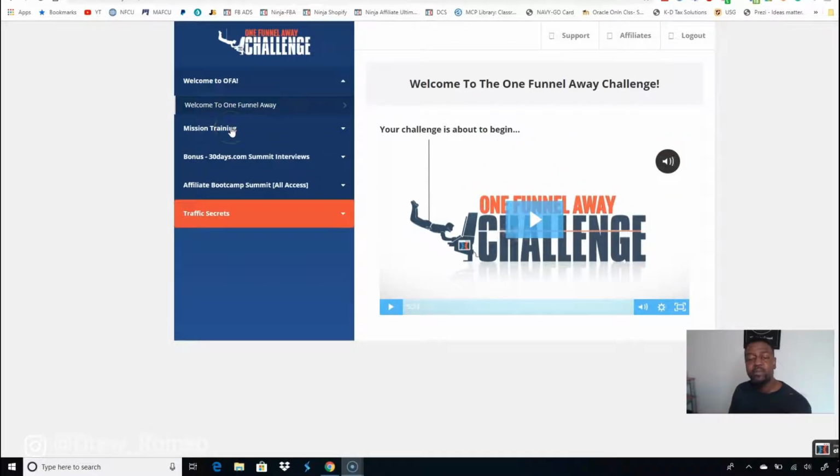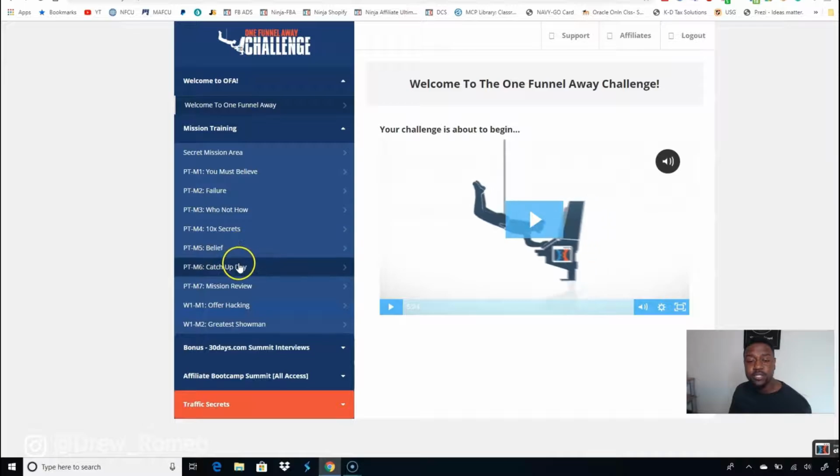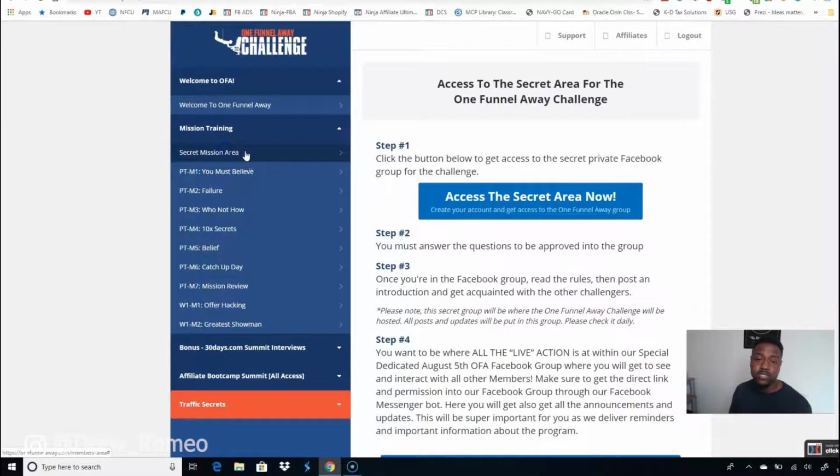The next most important tab is right underneath it. It's going to be called Mission Training. So this Mission Training tab is where you're going to see all your missions for that entire weeks to come, okay? All right, so the first one we're going to click on is going to be your secret mission area, and this is like your home base, right? So you start here, you're going to click on this.